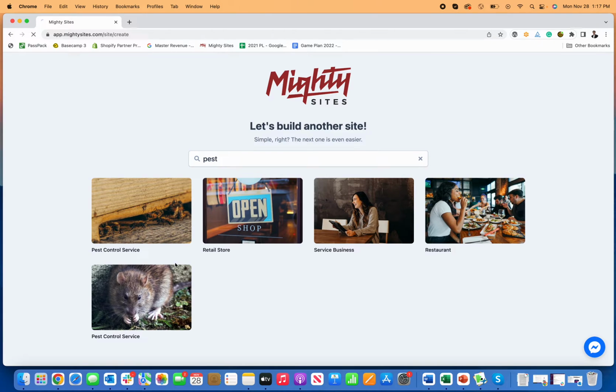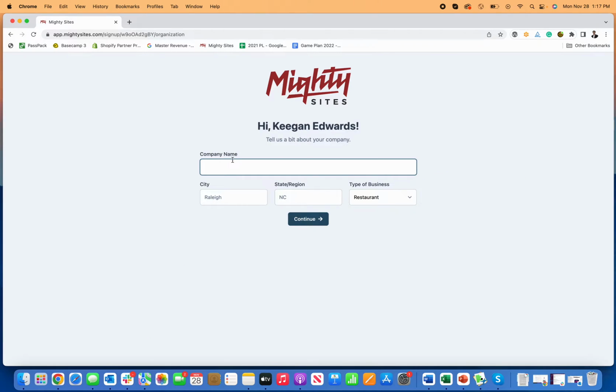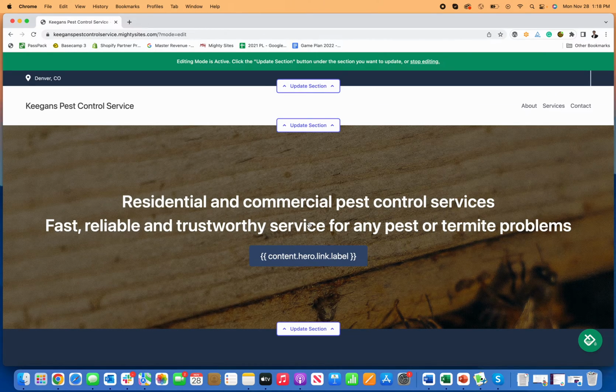So I'm just going to pick this first one here and see what this looks like. And I'm just going to go ahead and write in Keegan's Pest Control Service, located in Denver, Colorado. And then this is a service business. I'm going to click continue. And that's all I need to do to have a template generated for me.